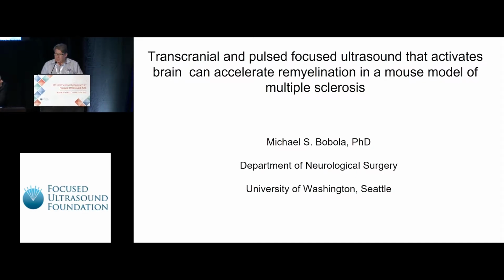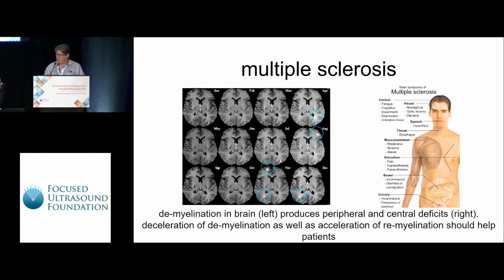Today I'm going to speak on the use of ultrasound in the therapy of multiple sclerosis. Now, multiple sclerosis is a demyelinating disease. Your nerve cells lose the myelin sheath, and they can't communicate with one another. When your nervous system cannot talk amongst itself, problems occur. Both psychological and physical problems occur. Neurocognitive problems occur.